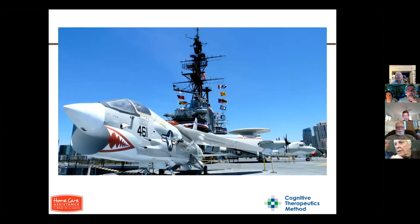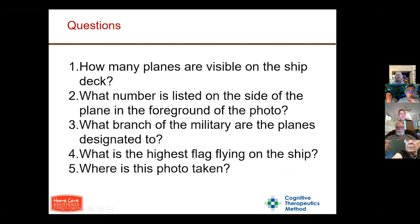Yeah, San Diego. Okay. How many planes are visible on the deck, ship deck? Three. Two. There's three. The answer is two. Okay.